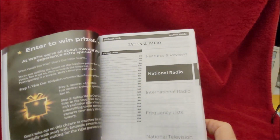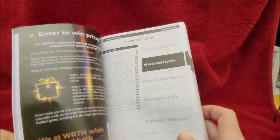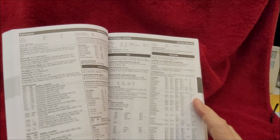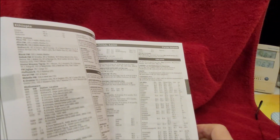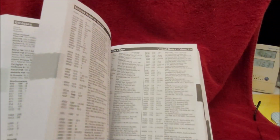After you get past this section, this is all the listings: national radio, international radio, frequency list, national TV, and then some reference guides in the back. If we open a page here, here's Finland. It tells you something about Finland itself, its population, primary language, and then it starts listing the cities and the stations. Here are FM stations, the various cities, the frequency, power, and other things. This is over 800 pages of this information.